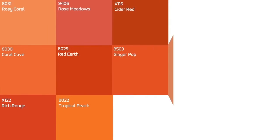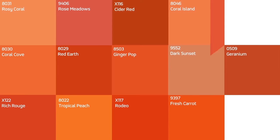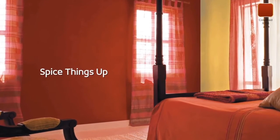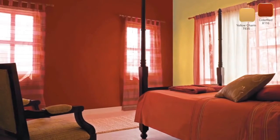But we are only getting started. Passionate and confident, that's cider red for you. To spice things up in the bedroom, let's take the zesty route by pairing it with yellow charm.